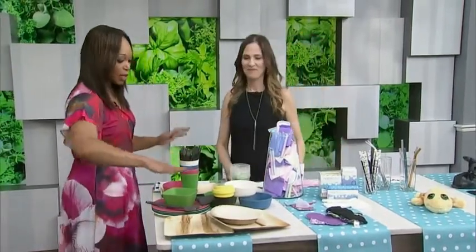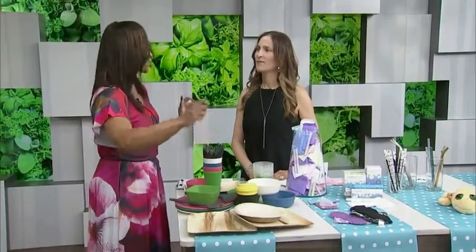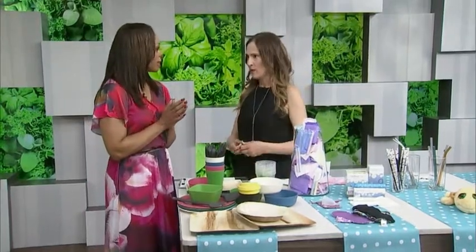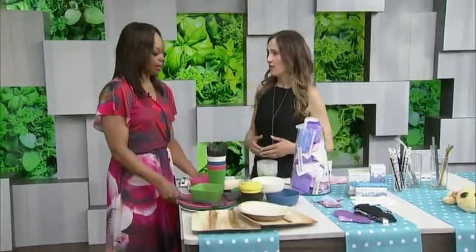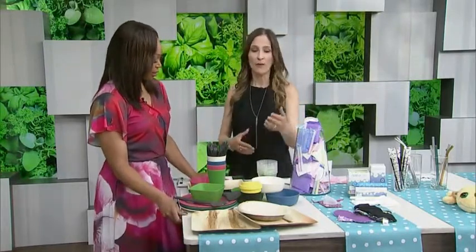Okay, let's talk about the products we're using in our kitchens to eat and drink in. We've got a lot of plastic. It's barbecue season now, so we're going to be using a lot of plastic tableware. Companies are getting really creative. They're using materials that are good for the environment, so, for example, palm leaves.